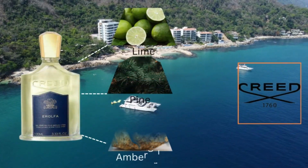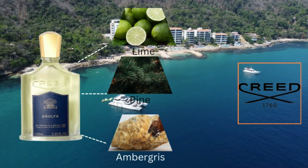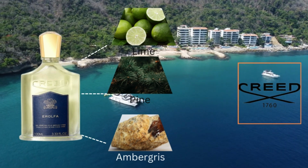Some of your top notes, you got that beautiful lime note. You have some pine that brings in a lot of that green, but it's that ambergris note that brings in that marine, very oceanic type of smell and feel to this. This fragrance is amazing, and I'm so glad, once again, that I have it in my collection. It was one that was on my list, and for me, it's definitely a must-try. Even if it's not a must-have for you, it's a must-try. You got to experience this one, and that would be Erolfa by Creed.